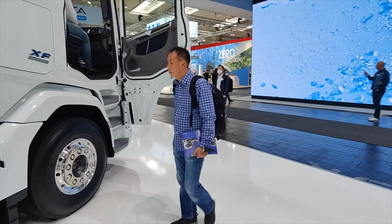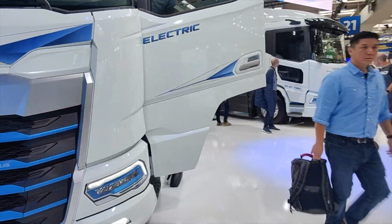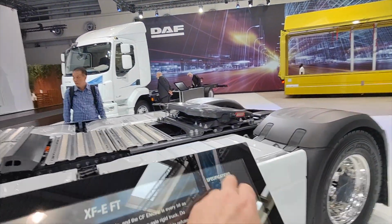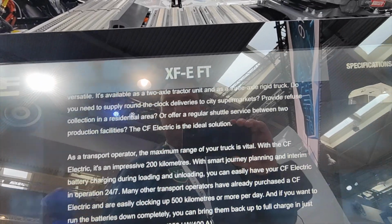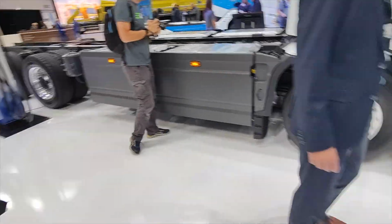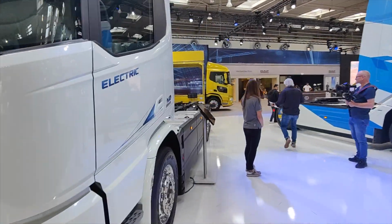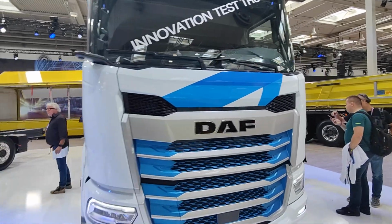And then we have the tractor unit, XF electric as well. I think we saw this at the commercial vehicle show. Was it the XF? Well, if I don't remember, you definitely won't remember. And these are the specifications. 500 kilometers. This is the DAF 300E electric. Dual cab. That's not an electric, it's hydrogen.